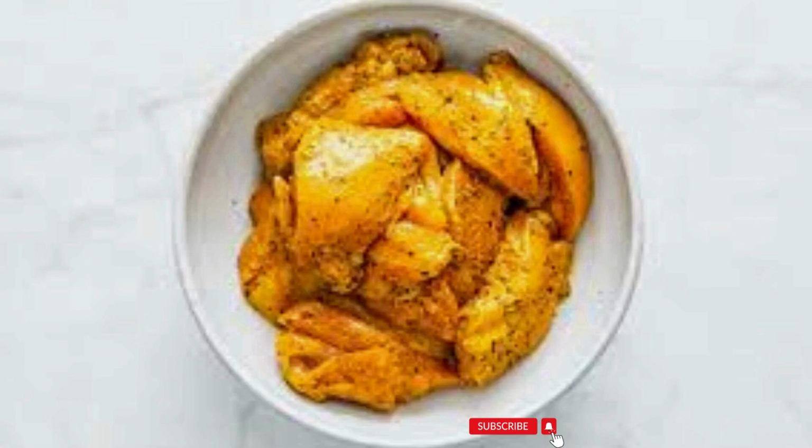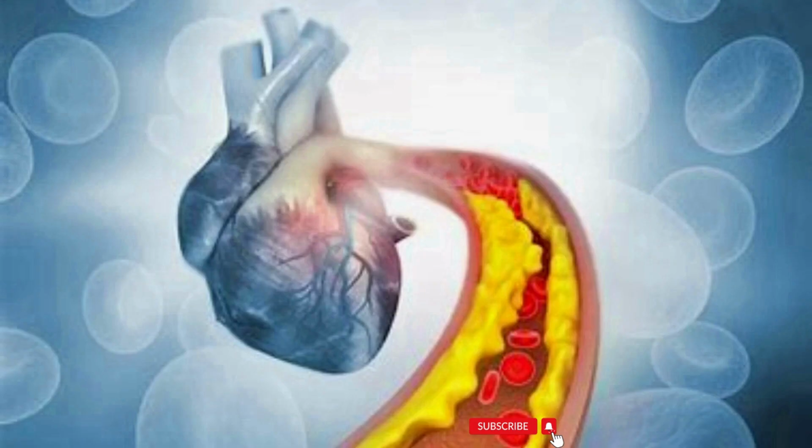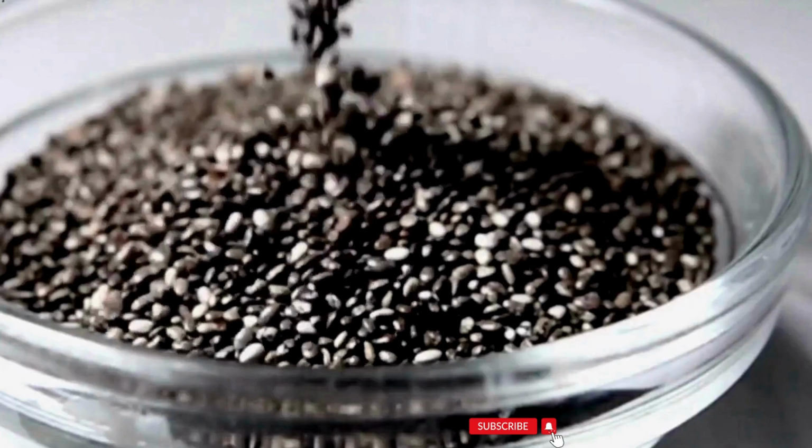3. Limit saturated and trans fats. Saturated and trans fats can increase the risk of heart disease, which is already elevated in people with diabetes. Choose healthy fats such as those found in nuts, seeds, avocado, and olive oil.